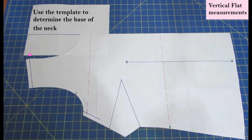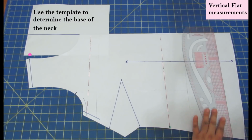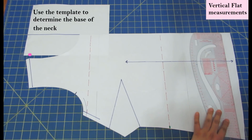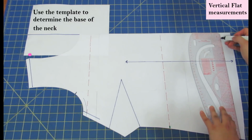Now another line you might want to mark that will not be on every pattern is where the hip is. So on this pattern I don't have that reference, but I can see where it's at the widest here. It's basically very close to the hem, it's just at the widest. So I'm going to choose a spot right there, almost at the hem. The length of this top hits the full hip basically, and I'll also draw a line across.